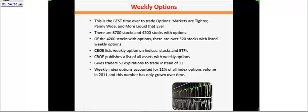CBOE lists weekly options on indexes, stocks, and ETFs. CBOE published a list of assets with weekly options. I have 4 stocks that are my favorite stocks to trade using weekly options and the Ichimoku cloud, and I'm here today to teach you guys it. Apple, Facebook, Tesla, Twitter. I will repeat those again. Apple, Facebook, Tesla, Twitter. You can use weekly options and the Ichimoku cloud to also trade LinkedIn, Priceline, Netflix, Chipotle. However, my favorite and the ones I've consistently made the most money on are Apple, Facebook, Tesla, Twitter.